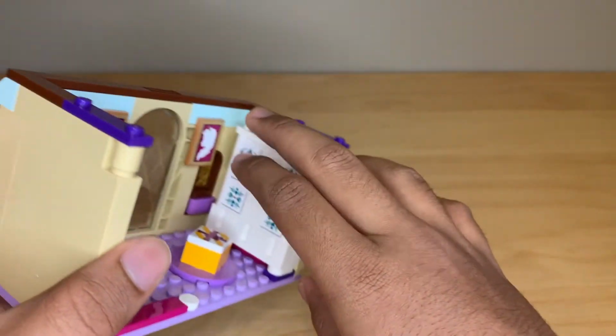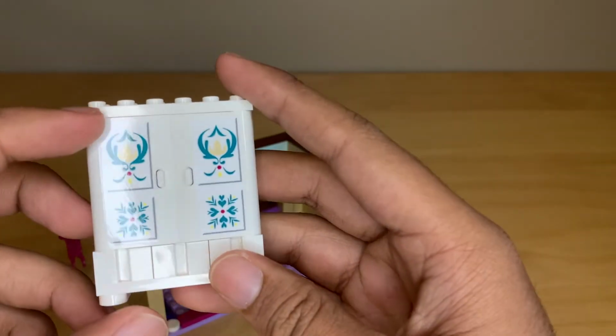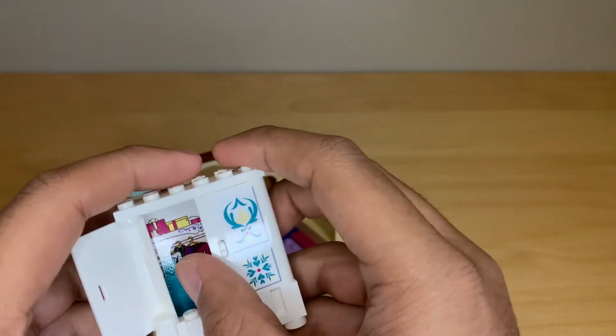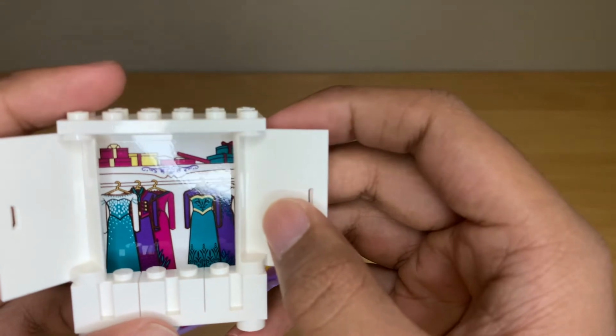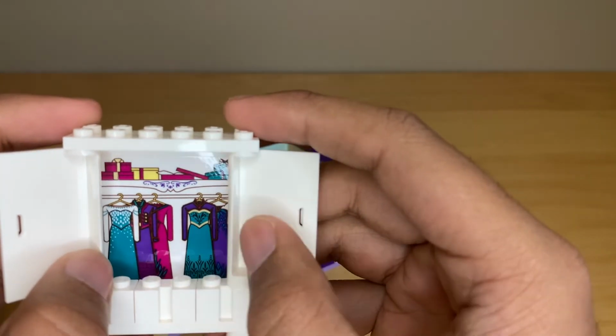And then, like I said, the wardrobe against the wall can be easily taken out. There's some nice stickers on the front. And then if you open it up, what I really love is that it's got different outfits hanging in there, but the outfits are actually from other Frozen related media. So I believe that's Elsa's outfit from the first movie and Anna's outfit from the first movie.